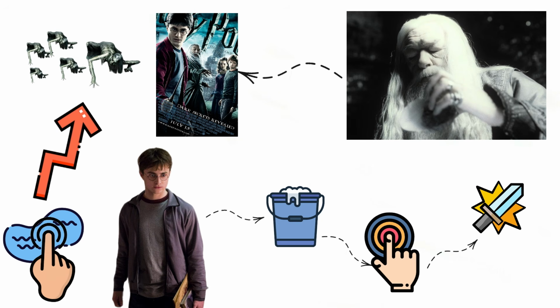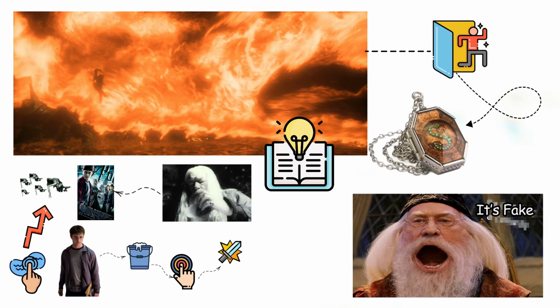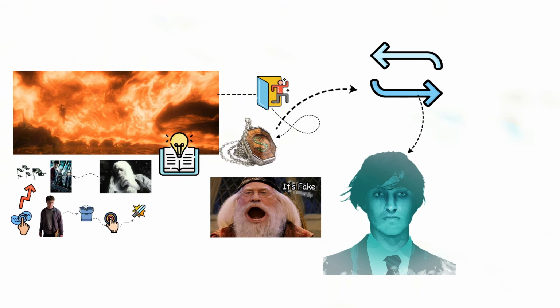Touching the lake rouses the Inferi. When Dumbledore drinks the potion in Half-Blood Prince, Harry's attempt to fetch water triggers an attack. Dumbledore conjures fire to drive the corpses back, and they escape with a locket only to learn it's a fake, swapped earlier by Regulus Black and Kreacher.